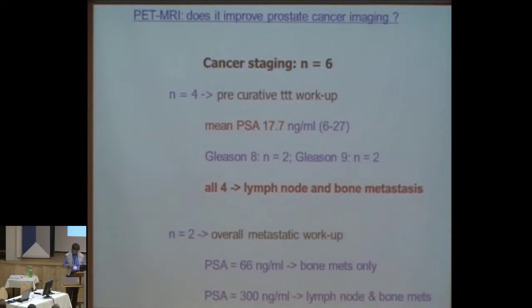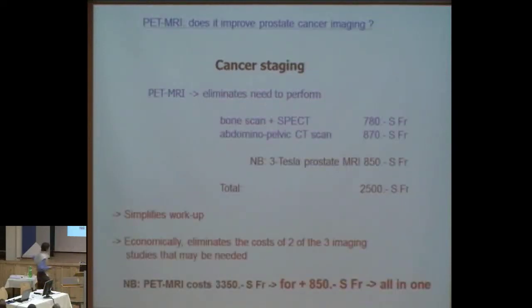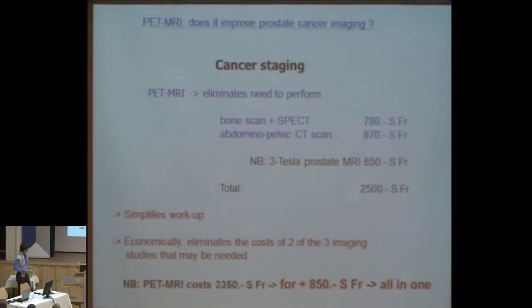So as a cancer staging issue, PET MRI is interesting because it eliminates the need to perform a bone scan and an abdominal pelvic CT scan. Both of these in this country cost nearly 900 Swiss francs. That's about $1,000. And if you add on the price of a regular 3 Tesla MRI, at least in our country, you come up with a bill for these patients of 2,500 Swiss francs. So the cost of our PET MRI for the moment is still over that, but we can say that by adding 800 francs, you get it all in one, and that's, of course, more simple and more user-friendly, and less hassle for the people that put patients in the MRIs and the CTs and do the bone scans and so forth.